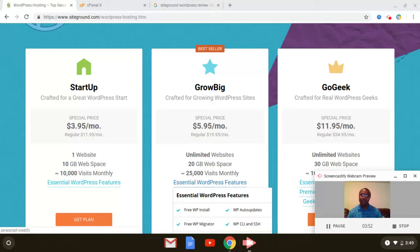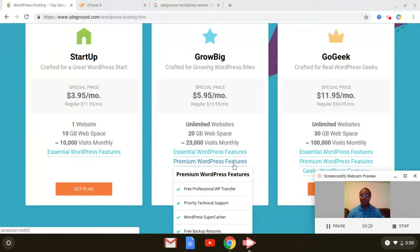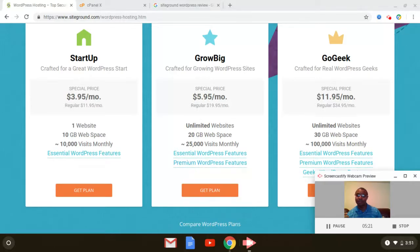These are some other features that come with it. With the Grow Big, you get some premium features as well that, again, just help to promote speed. The Go Geek plan itself is really geared for developers with high volumes of traffic. If you have a website that already receives high volumes of traffic, the Go Geek plan handles up to 100,000 monthly visitors. I don't have the Go Geek plan. As I mentioned before, I have the Grow Big plan. That plan suits my personal needs.